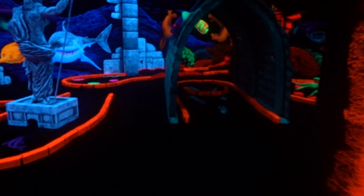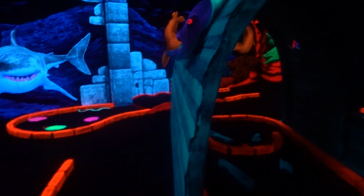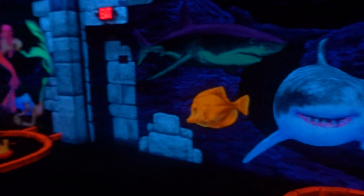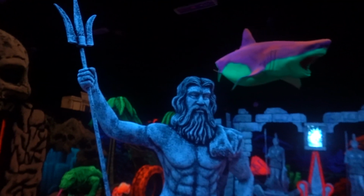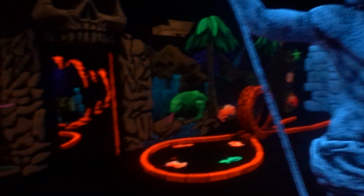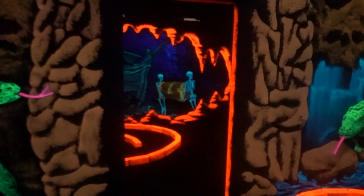You're gonna notice about this mini golf that we're standing in, it has a lot of interior walls. That's to kind of sort of help tell the story. And the story is that you start off in a pirate village, then you get in a fight with the British, your ship sinks, you're down here with the lost city of Atlantis. There's Poseidon, and then there's a great white shark, and then you end up on Skull Island, you go through the cave, and you end up finding the treasure, okay?